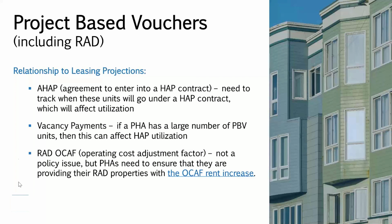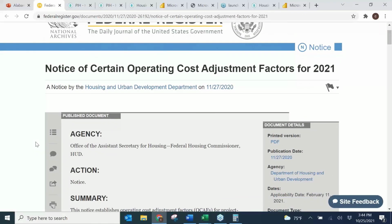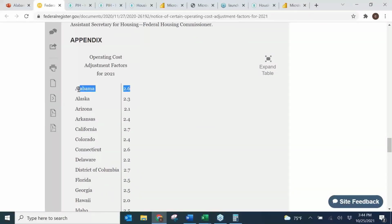Additionally, when it comes to PBV and RAD, if you do have RAD PBV units, another thing I do see is PHAs oftentimes not paying the OCAP. For RAD project-based vouchers, it's not necessarily a policy issue, but PHAs need to ensure they're providing an increase in that rent on an annual basis, and that's pegged with what's called the OCAP. There's a link in here, and I'll just click it so you can see it. It's called the Notice of Certain Operating Cost Adjustment Factor for 2021. If you go down to your state, any RAD PBV unit would have a rental increase at the time of the RAD HAP contract of 2.6%. So you want to make sure that you're accounting for an OCAP increase on any RAD PBV units that you have that go online.